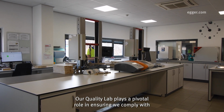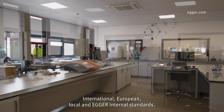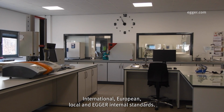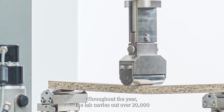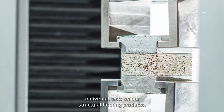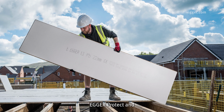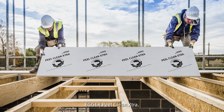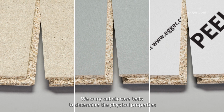Our quality lab plays a pivotal role in ensuring we comply with international, European, local, and EGGER internal standards. Throughout the year, the lab carries out over 20,000 individual tests on our structural flooring products. These include EGGER P5, EGGER Protect, and EGGER Peel Clean Xtra. We carry out 6 core tests to determine the physical properties of our structural flooring.